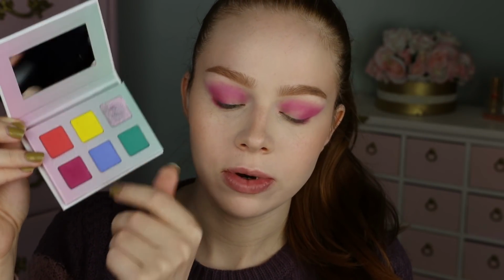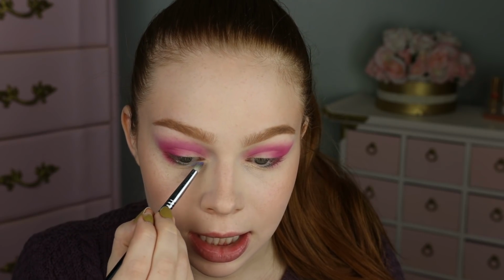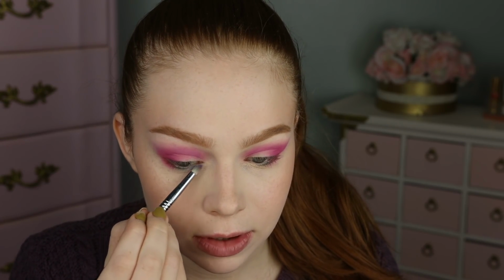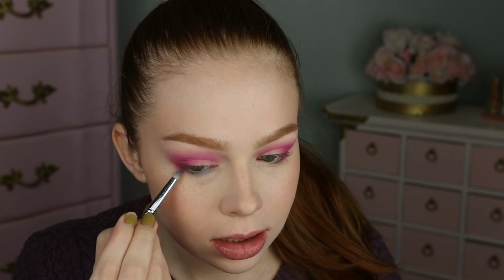And then I'm going to go ahead and take the blue shade from volume 1.2 just because I really like the tone of that one. And I'm going to pop that along the entire rest of the lower lash line. It's pretty light, so I'm just going to go ahead and build it up a little bit.